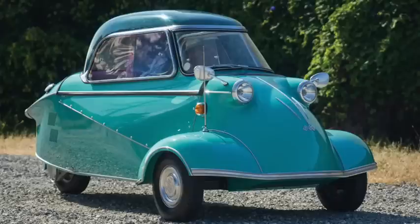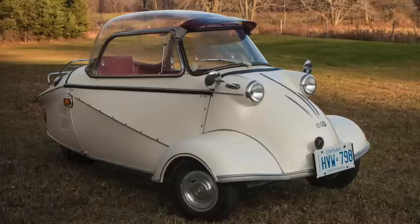The German Messerschmitt KR200 ran until 1964. The 111-inch long car used an 80-inch wheelbase and weighed 500 pounds. The 10-horsepower single was good for speeds over 55 miles an hour.